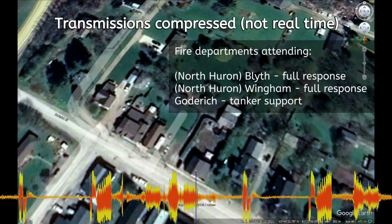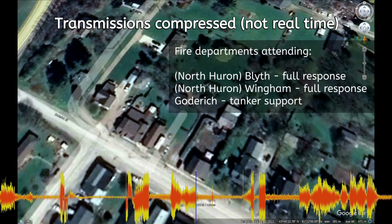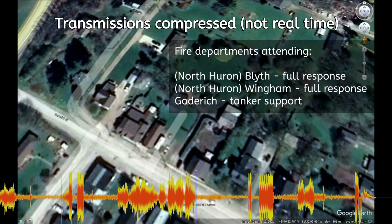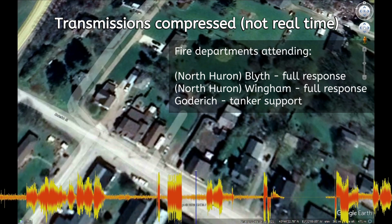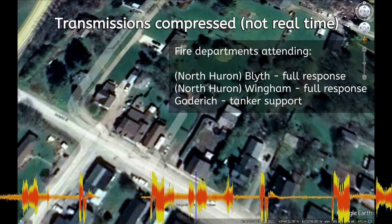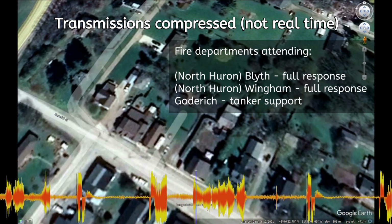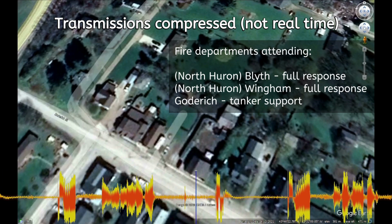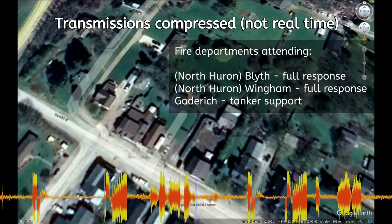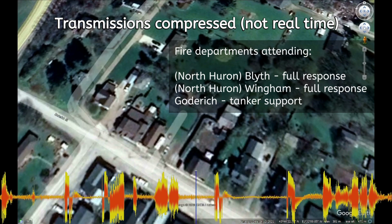Staging, call command. Go ahead, command. Could you have someone run a smoothbore nozzle in? Will do. Roger that. Tank 8, hang on right there. Tank 4 is coming out first. Yeah, roger that.